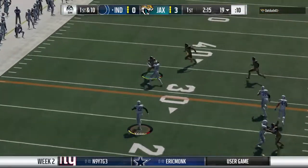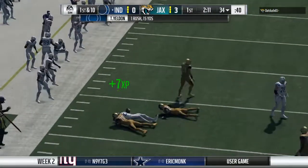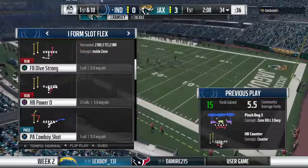On the ground, this is T.J. Yeldon finding room at the 30, and he'll get this up to the 34-yard line. That one for Indianapolis, resulting in 15 yards and a fresh set of downs.